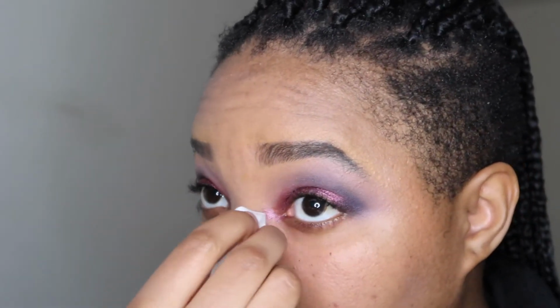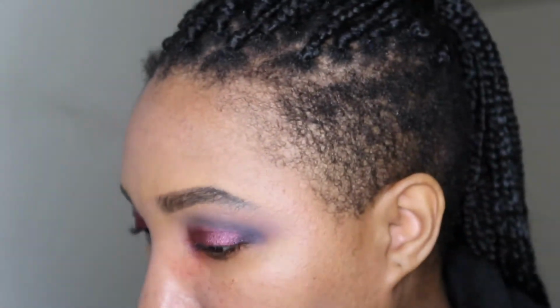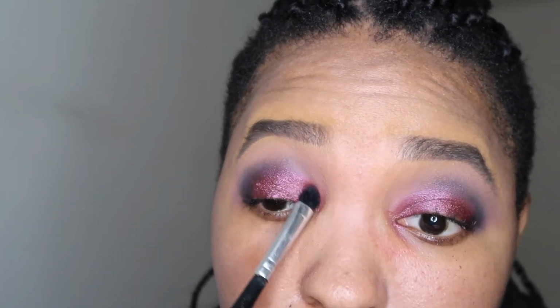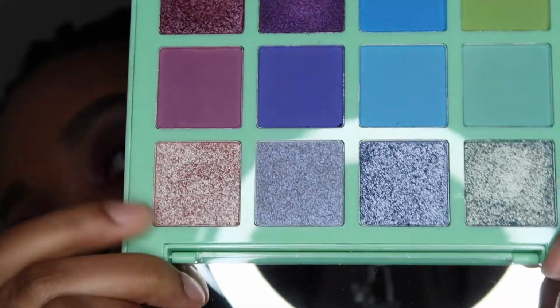I'm gonna take some more of that eyeshadow that I put over the lid. There's a little fallout, so I'm trying to clean it up. And I'm gonna keep adding, depositing, and blending colors. I'm gonna take this color here.